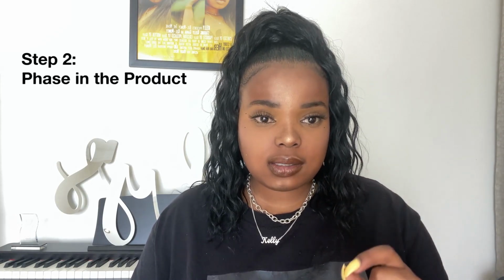Tip number 2. I know it's attractive when you see all the products in a range, okay? But guys, phase in the products. Even if it's in one range, phase in every product. Cute to have cleanser, serum, exfoliator, lotion, all of it matching. That's lovely. But you're going to end up judging the product incorrectly or harshly based off of the wrong elements.